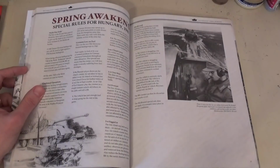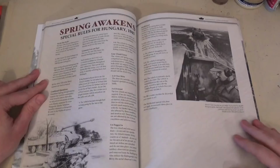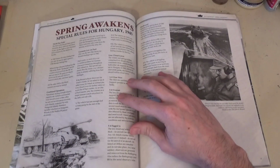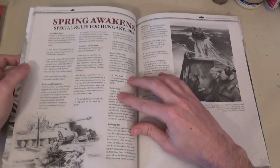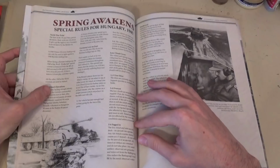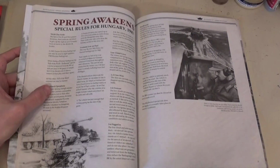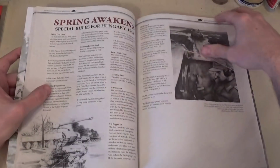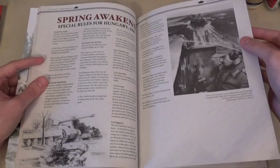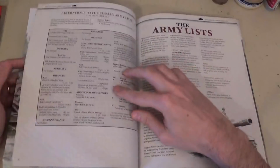And finally, page 36, as we make our way through, this is when we actually start getting to game content. Right here on page 36, we've got some special rules for the Spring Awakening. There's all sorts of stuff in here for combined operations, cloud cover rules, and mudbound for bogging down vehicles. All sorts of different little fluff rules that are specifically geared toward this campaign and using this book in Hungary after the melt of the winter and going into the spring.